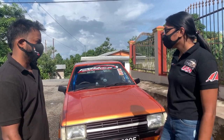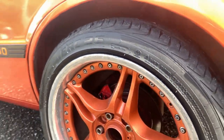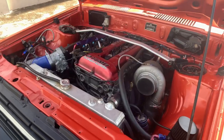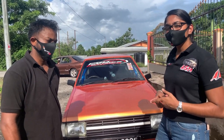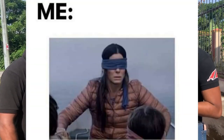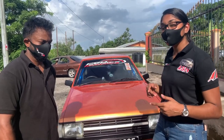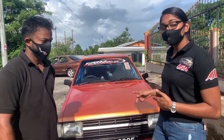Alright. And what about suspension? The suspension is basic stock GSR suspension, front, back, and stock brakes too. So guys, you all heard that. This car doing 717 horsepower and he is using stock suspension and stock brakes. So it means the car is stopping when he wants it to stop and it's working, because if you look at the car, it's very fresh.